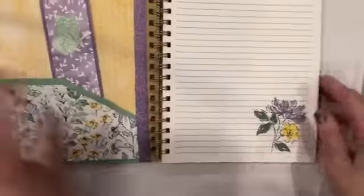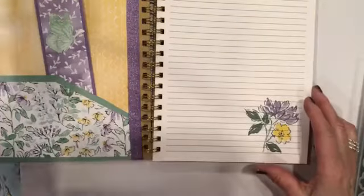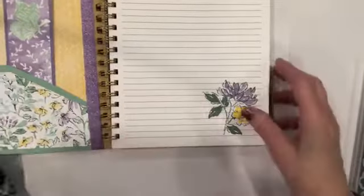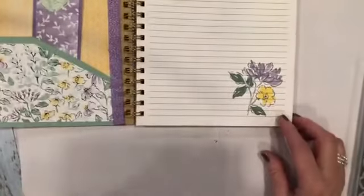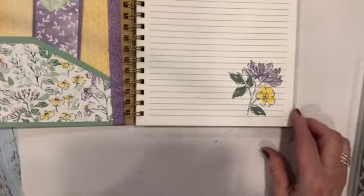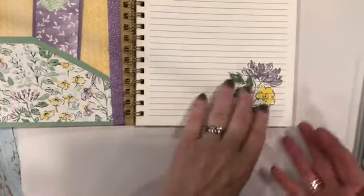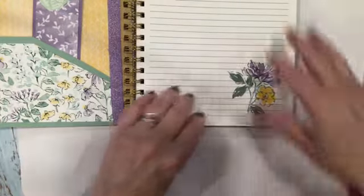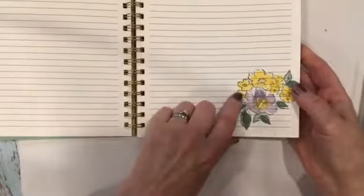Then I haven't finished this, but what I'll do is randomly stamp on some of the pages. And you could use like the butterfly stamp set. You can use different stamp sets to stamp like botanical images on it. And it doesn't show, it shows a little, but not like I like that. Doesn't show a lot through it. And I'll post, here's another one.